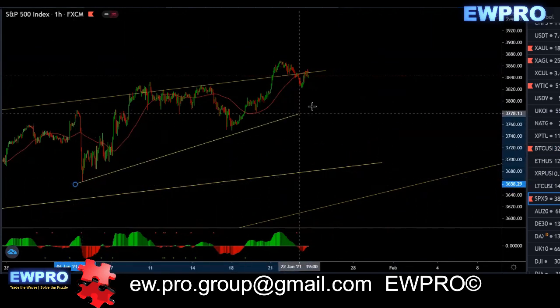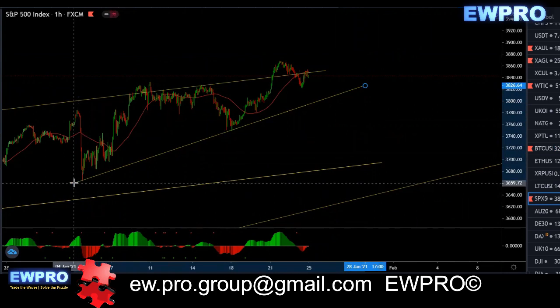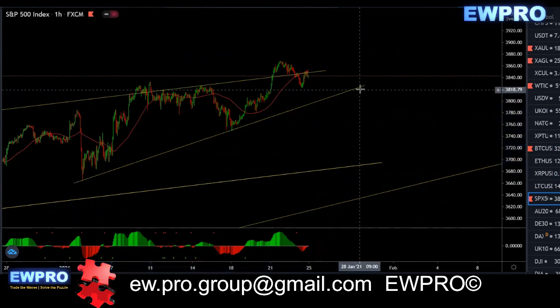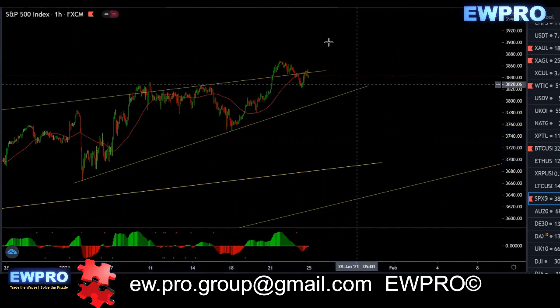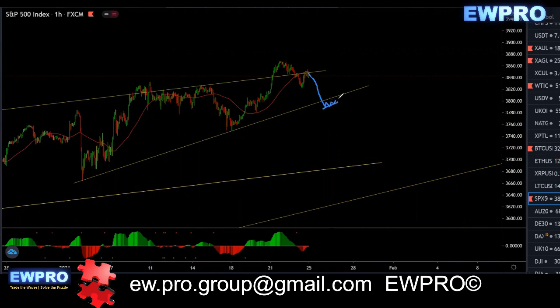Why this trend holds here, you can look for the buys, but ideally we get a breakdown in here, bear flag, and then look for the sell, at least down to the bottom trend line. So that's what I'll be looking for this week.